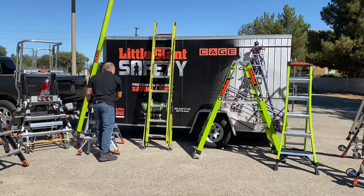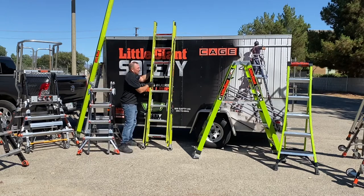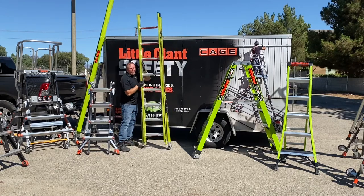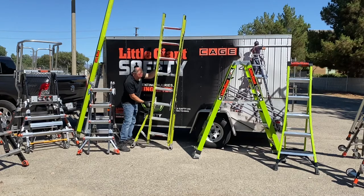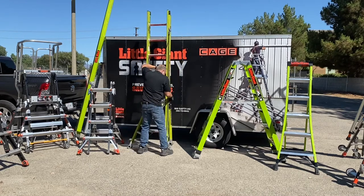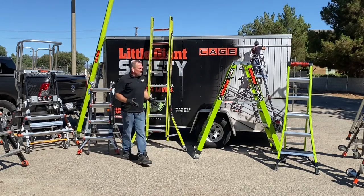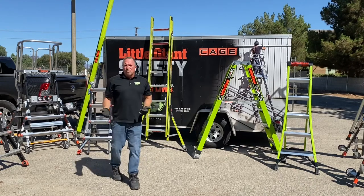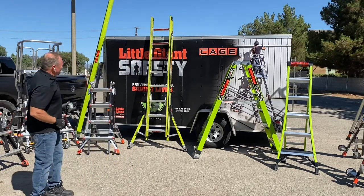All right. Now, one of the biggest problems with extension ladders, particularly tall extension ladders, is the lack of lateral stability. Very easy to knock the ladders over. So this is the sumo stand from Little Giant. It's equipped with these outriggers. I simply deploy these outriggers. And when I do, that makes the ladder twice as wide and six times more stable than any extension ladder in the world. So that right there is a huge safety factor.